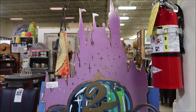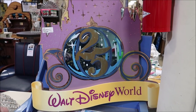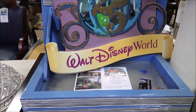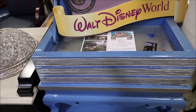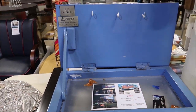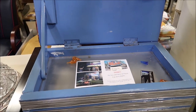Here is another 25th anniversary sign from the parks. This is a smaller scaled down version of the big one that's $5,000 over there, but this one's only $399. And then what it's sitting on is a really nifty piece, the Seas with Nemo and Friends from Epcot. This is from the store in there. So look how cool that is. This is what they're using to hold it up, but I like that. This is kind of unique. This is selling for $795.